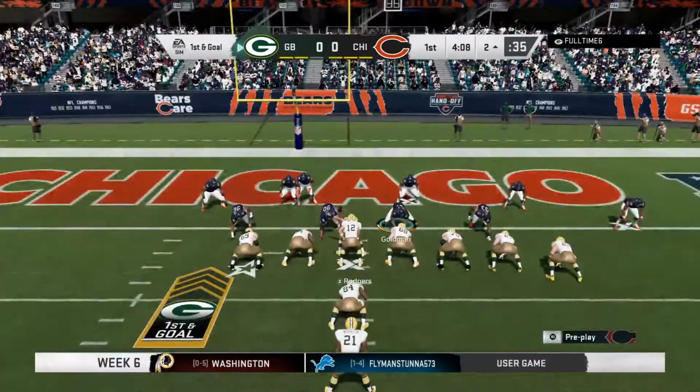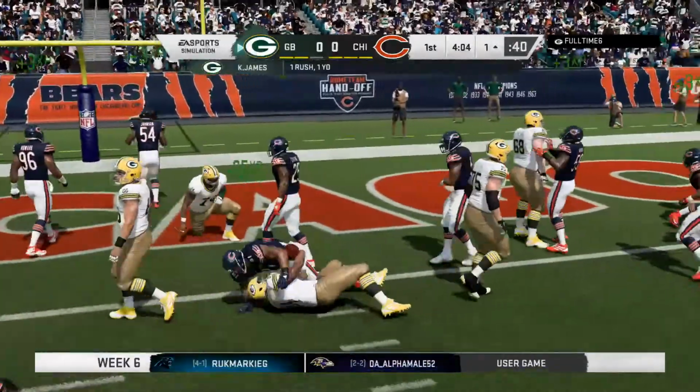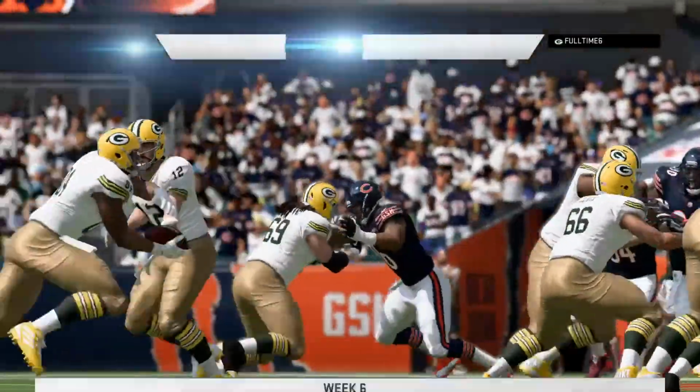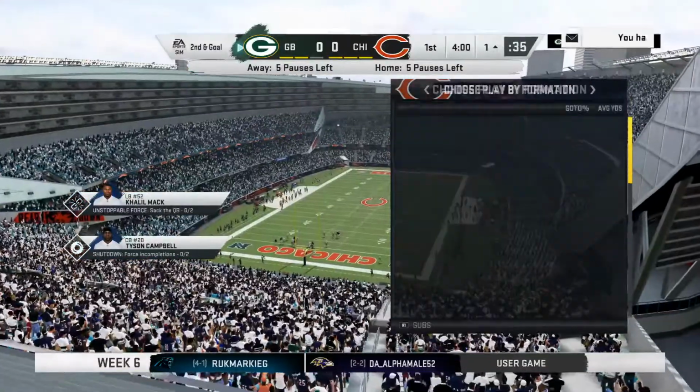They're going to run this with a tight end. And he gets halfway there, down to the 1-yard line. Only a yard that time, 2nd and goal.